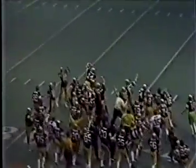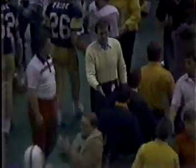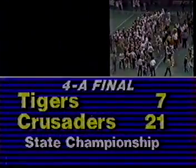And the Cinderella story is complete. The Heelan Crusaders of head coach Bill Carpuck leaping for joy. The Heelan Crusaders are the champions of the state of Iowa in Class 4A. The final score in this one, Heelan 21, Cedar Falls 7. We'll wrap it up right after these words.